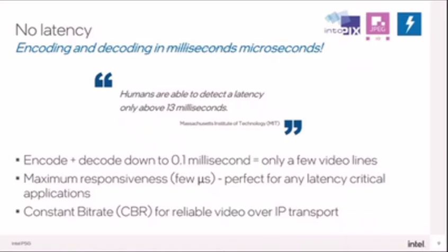So JPEG XS is really well designed for latency-critical applications. And moreover, it brings a constant bitrate compression. So everything is predictable. It's not like the latency could vary over time, or vary with the compression ratio, or the rate could change. No, everything is predictable. So you have like 10 lines of latency to encode, 10 lines of latency to decode, and this won't change. So that's a huge benefit for implementers as well.